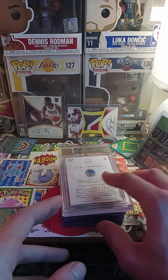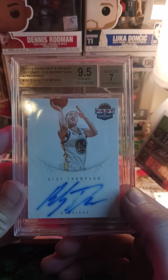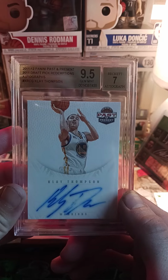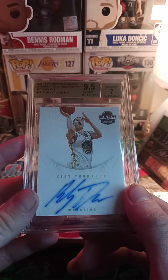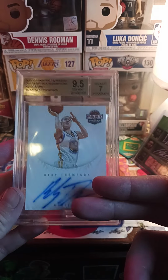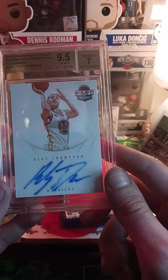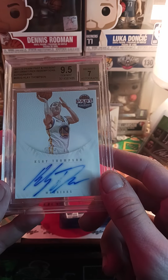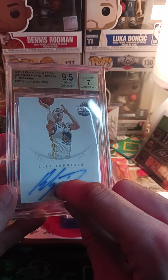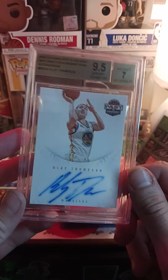Definitely excited. So the first card I got for you guys is the Klay Thompson 2011-2012 Panini Past and Present Draft Pick Redemptions autograph card. So this is a redemption card. It does have a 7 on the auto, but it's a 9.5 on the card. And the 7 on the auto, I know people like high autos, but looking at other Klay Thompson autos, I mean, the only bad part is just right there. A little smudging. But for me, I was happy with his auto.